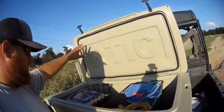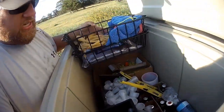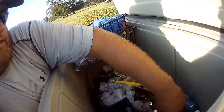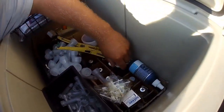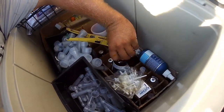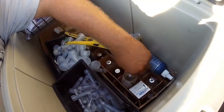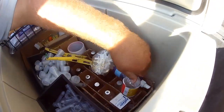So what I got in here is, it's a little bit of a mess, but I got syringes, needles, dexamethasone, oxytocin, Lutalyse, bottles of Exceed, some vitamin B, oxytocin, I got a bottle of Draxxin in here. Where's the Draxxin? Draxxin's right there.